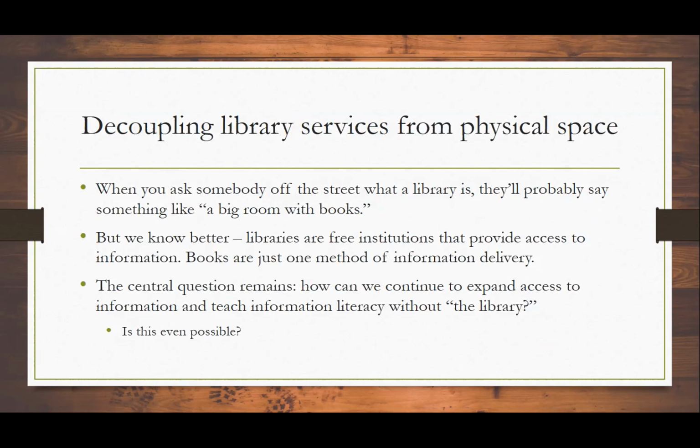We've been doing this for years now, and we know that books are just one method of information delivery, and we often offer a portfolio approach of different information access modalities. So the central question remains, how can we continue to expand access to information and teach information literacy without, quote, the library?